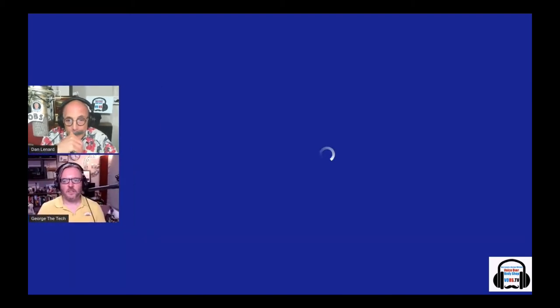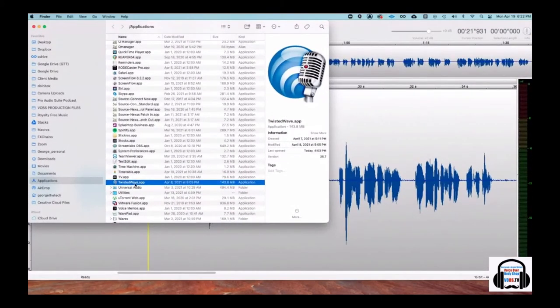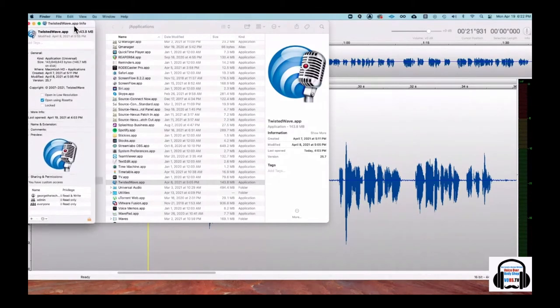If I go to Finder, open, I'm going to bring over my applications folder. Now you should be able to see that, Sue. Hopefully that's working. All right, there we go. In this particular case, I would do a Get Info, Command I, on the Twisted Wave app itself. And then I would check Open using Rosetta. It sounds weird, but what I'm doing is forcing Twisted Wave to run as though it's the old version, not the new version. And that allows it to run those plugins.